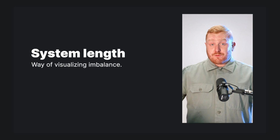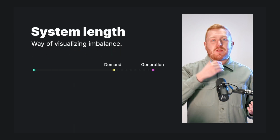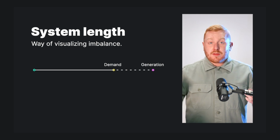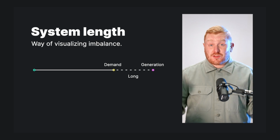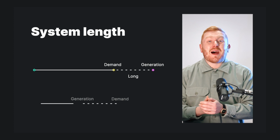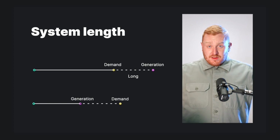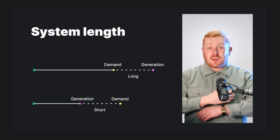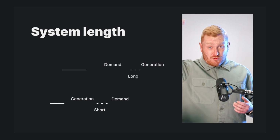This is where system length comes in. When people talk about system length, it's just a way of visualizing imbalance. When generation is greater than demand, basically when there's too much electricity on the system, the system is long. In this case, the system price is based on how much it costs the ESO to reduce generation or increase demand. When demand is greater than generation, when there's not enough electricity on the system, the system is short. Here, the system price is based on how much it costs the ESO to increase generation or reduce demand.